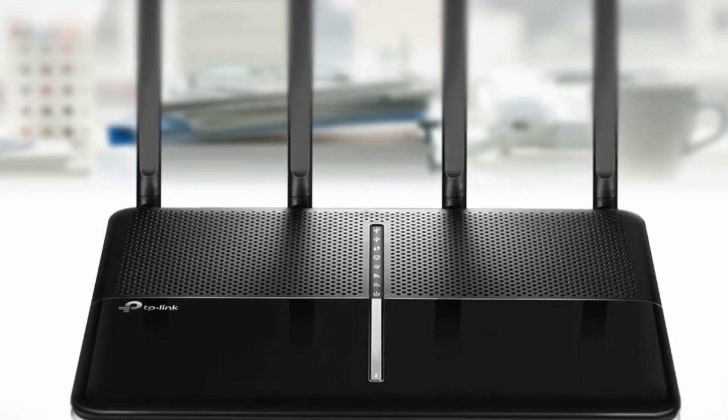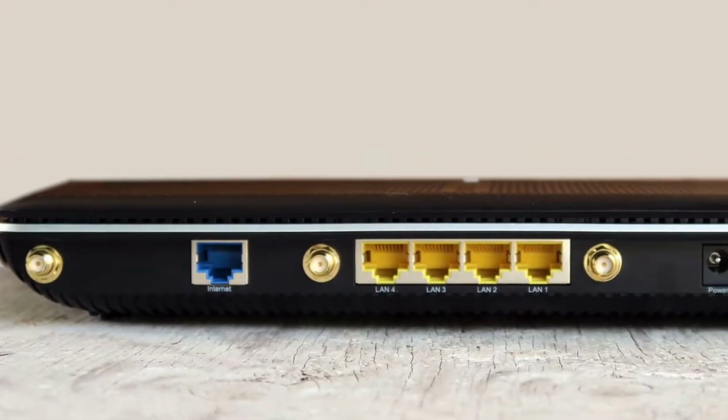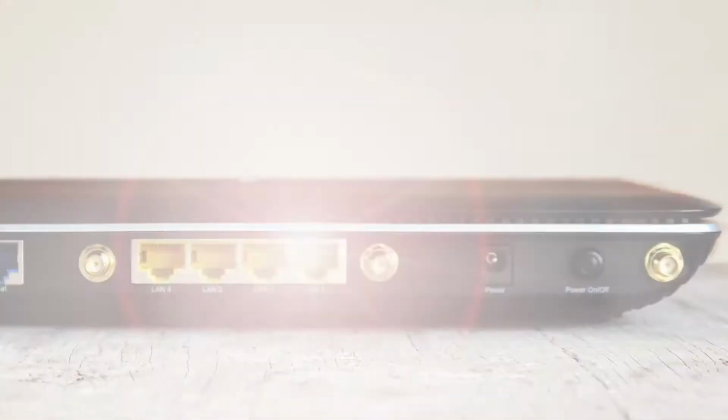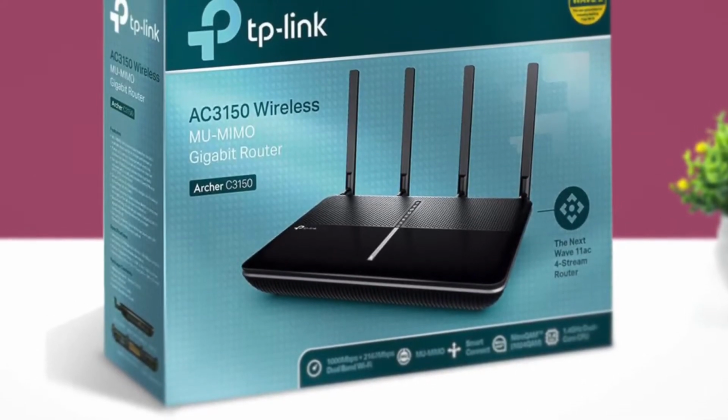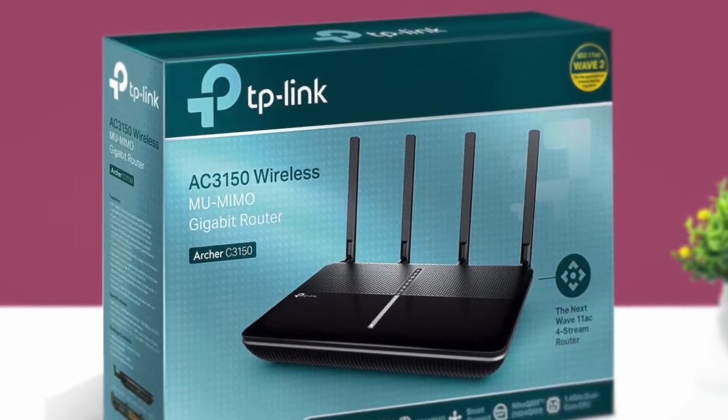Overall, TP-Link Archer C3150 is a great wireless router which can support over 800 megabit per second over Wi-Fi if you have a good receiver. It also delivers really good wireless coverage and has no problem supporting over 30 devices connected simultaneously.